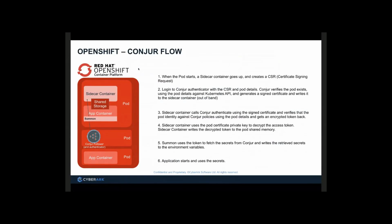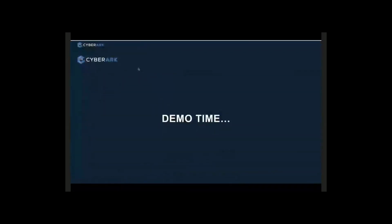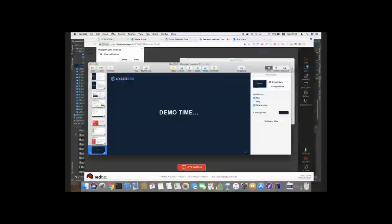And it would grab the relevant secrets for the application, make those available in environment variables or through other means to the main process of your application. And essentially your application can go along as usual with all the secrets that it needs. Yeah. So that's the flow on a little bit detailed level.